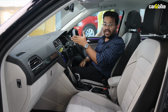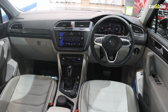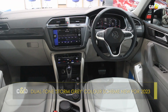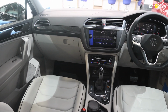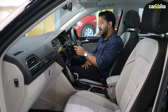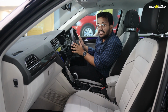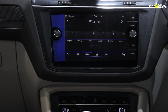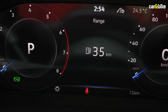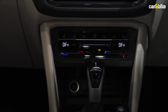Step inside the 2023 Tiguan and you will notice the color scheme on the inside has changed. So it's gone from an all black theme to this grey and beige color scheme. I think it looks fairly premium, though it will be prone to looking dirtier much quicker than the all black scheme. And otherwise, from an equipment point of view, it's almost exactly the same as before. You still have the 8-inch touchscreen infotainment system, you still have the 10.25-inch digital instruments display, your climate controls are still touch-based and you don't get physical buttons.